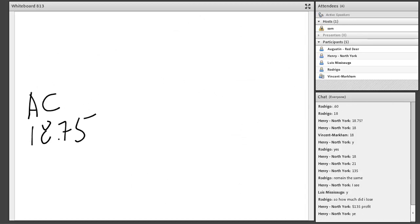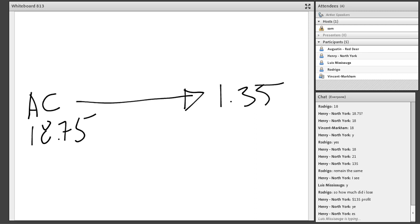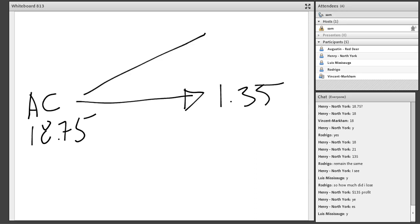So to look at it another way, this might look more familiar. AC at 18.75. What did the stock do? Nothing. So what did we make? We made the option, $135. That's what we made, $135. Everybody see that? So if the stock stays exactly the same at the end of the month, it's $1.35. That's what we made. Okay, does that make sense to everybody?